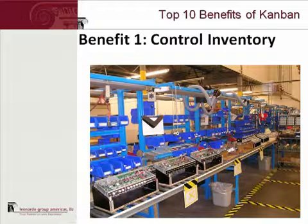And finally, benefit 1, control inventory. Experience has shown that it's very difficult to control inventory and therefore control working capital, control inventory turnover, control inventory accuracy when you don't have control over the quantities and you don't have a high level of 5S in organization. So experience has shown through many hundreds or perhaps thousands of examples and case histories that the material Kanban method is the best way to control inventory on the factory floor, in the stockroom, in the warehouse, and in the supermarkets.